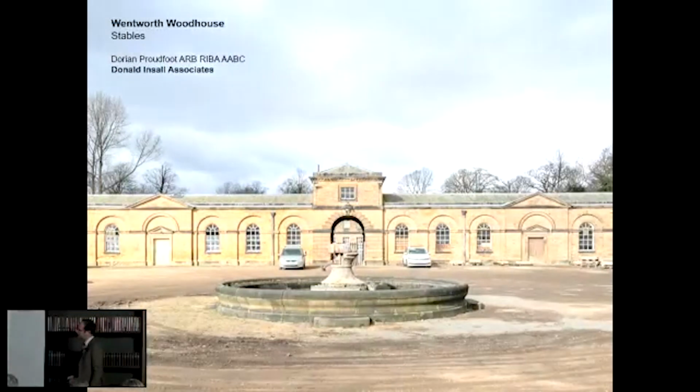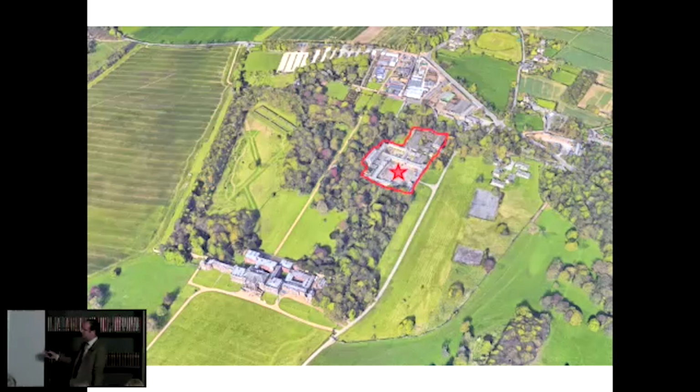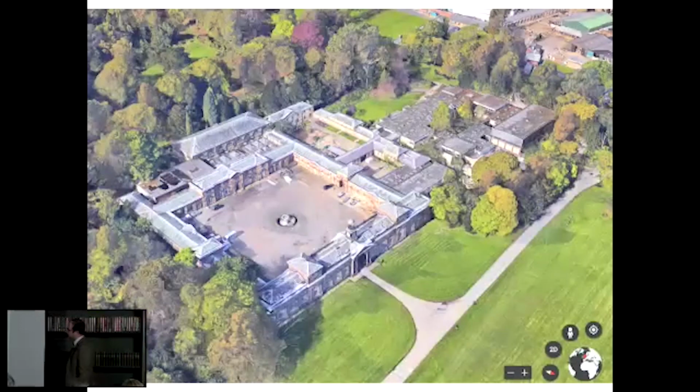So to put the stables into context physically, you will have driven past them as you've entered here this evening, but we're obviously down here in the mansion, and the stables are up here at the top of the estate. And as you can see, they're very large, substantial stables that originally were able to hold over 80 horses. So really quite a large complex of buildings. And a bit more close up, you can see again the scale of them.